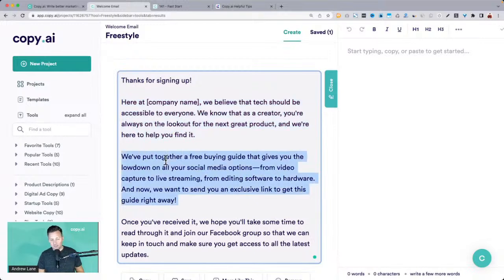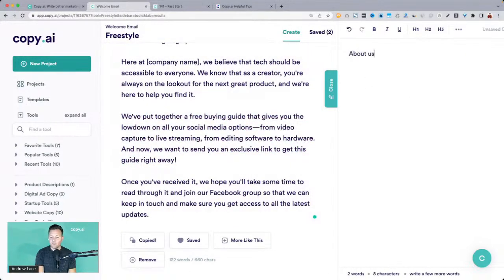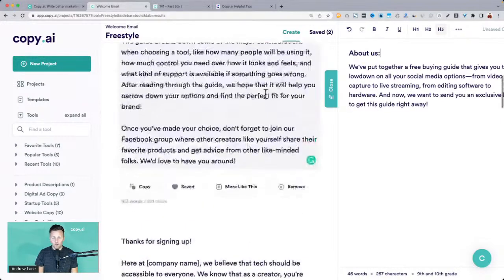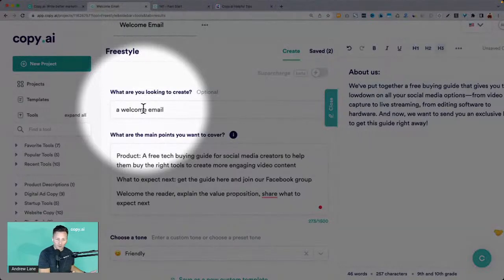Maybe you like other pieces. Again, if I find things that are really well written that I like, I often pull these out and maybe save them, or I start to write this up, about us. You can start to write up your own website copy. Again, just from an email, sometimes that's a great way to start, is like reverse engineering your whole process.